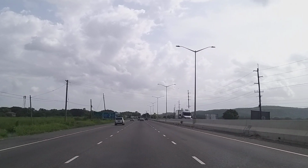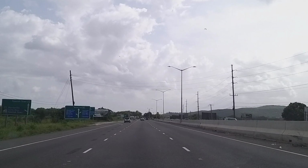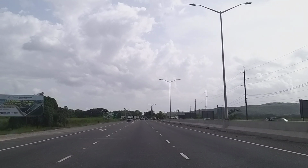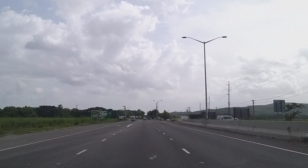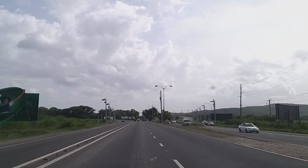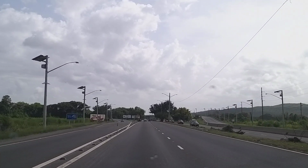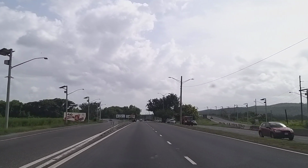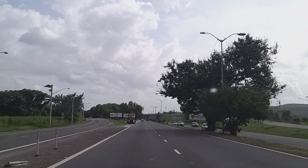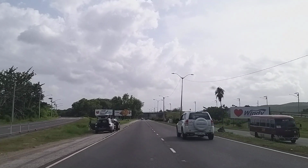In terms of the quality of the roadway, it's quite evident if you're comparing the Spanish Town Road to Mandela Highway. Completely different surface and different quality. So definitely let me know what you think in the comment section. If you think that it should be totally repaved and redeveloped, let me know in the comment section, guys.